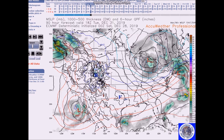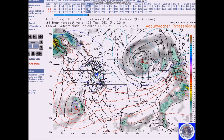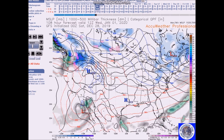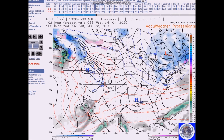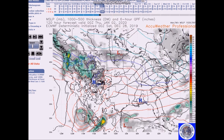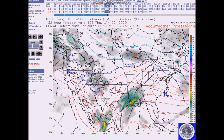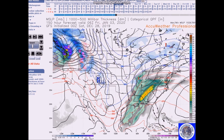Then we're going to have another upper low that will move across Baja. You can see it right here. We'll look at the GFS. And then that system lifts to the Central Plains. And this will bring rain from the Gulf Coast to lower Mississippi Valley by Thursday.